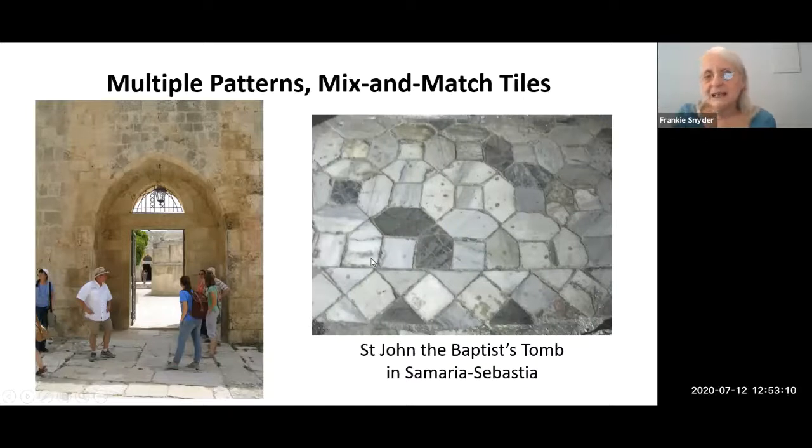Now, most of these, again, are Proconnesian marble. Even when they're dark gray like this, some of them are. This one here looks like it's Bigio Antico, which is a gray marble. But most of these are just different variations on this white and gray Proconnesian marble. When you go to that church, there's no sign over this door where you first come in off the street. I think there may be a sign farther in there. But this is up in Samaria Sebastia, if you ever get up there.